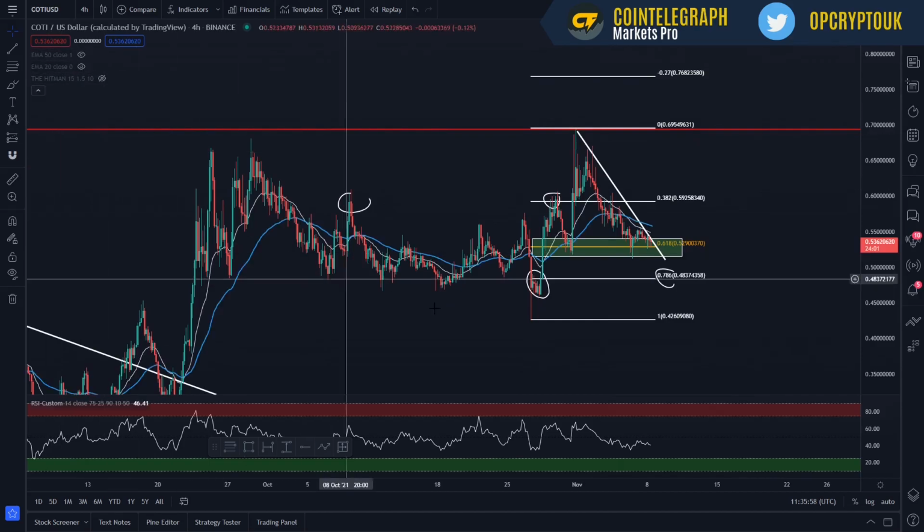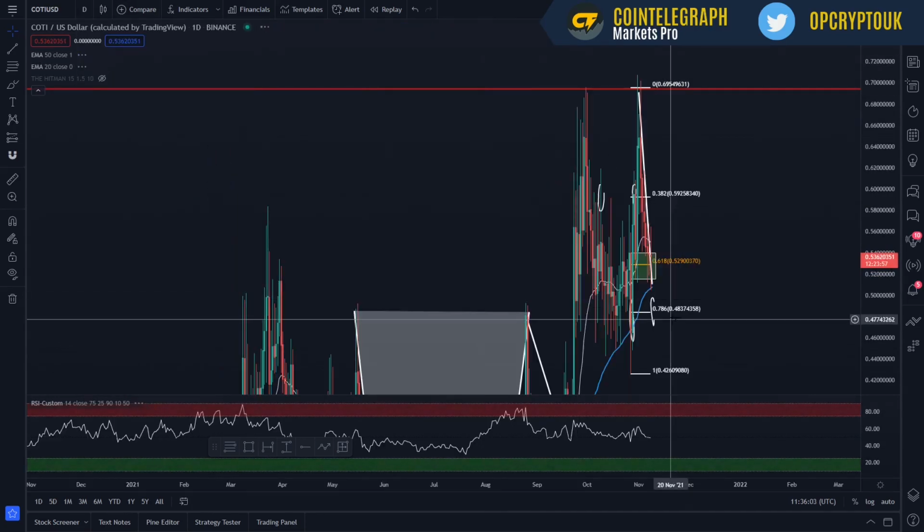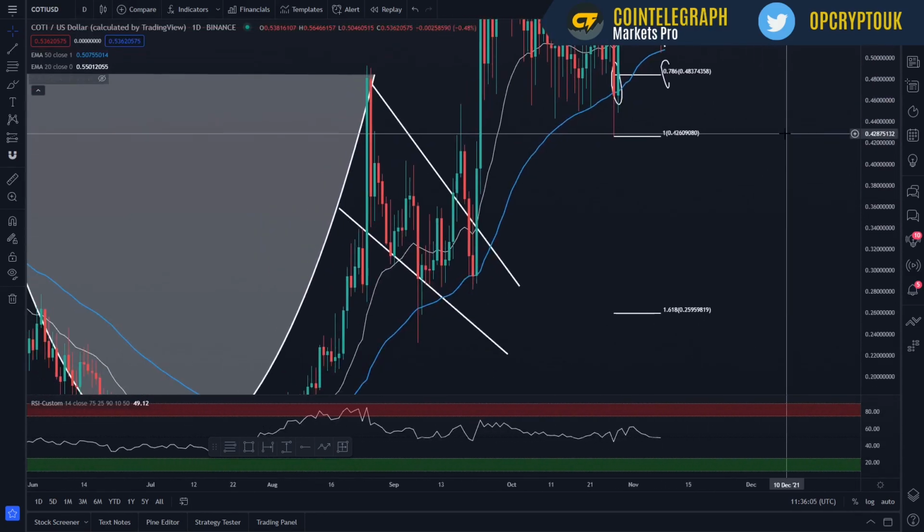Moving averages, what are they saying? Bearish cross so far on the 4 hour, and if we look at the daily, things are looking very, very bullish.